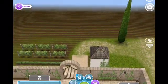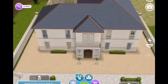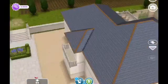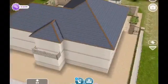I've put it on a small lot, but you still have this beautiful view back here. And with the larger lot you have even more in the backyard. So since I've put it on a small lot, I'm just going to have to work with not having maybe a back patio or whatever, because you can't add anything to that stone back there.